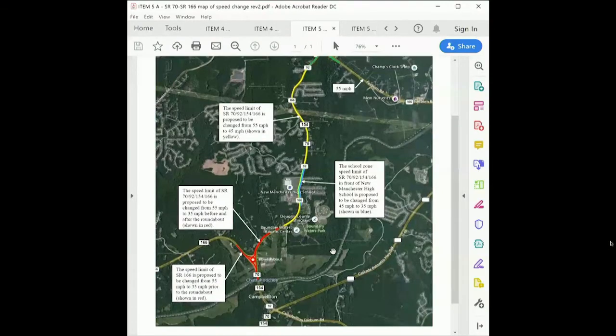And then the approaches to the roundabout in all directions would be 35 miles an hour. Some of that section of 166 presently is 55 miles an hour. That would be going to 35 as it approaches the roundabout. Roundabouts, as you may well know, are intended to reduce speed and also improve maneuverability through an intersection. But in this particular case, because of the existing high speed of travel approaching that intersection, Georgia DOT is requesting that we transition from 45 to 35 miles an hour so vehicles can maneuver through that roundabout. So it does vary. Those are the various segments along 166 and 92 and Route 70 and 154.